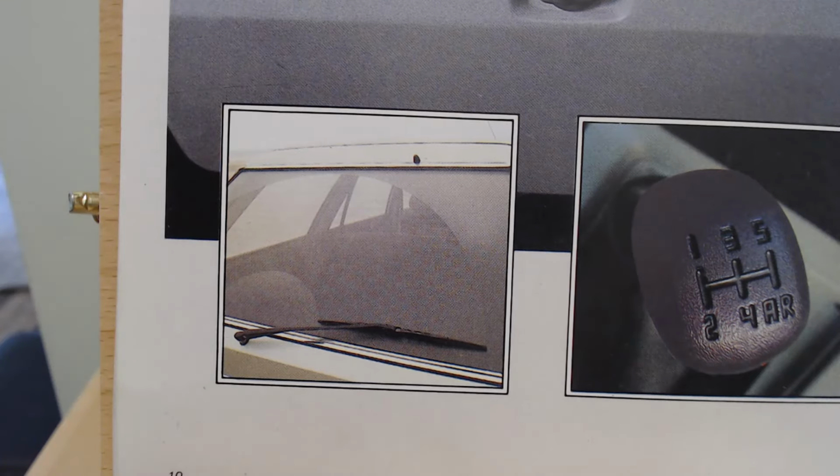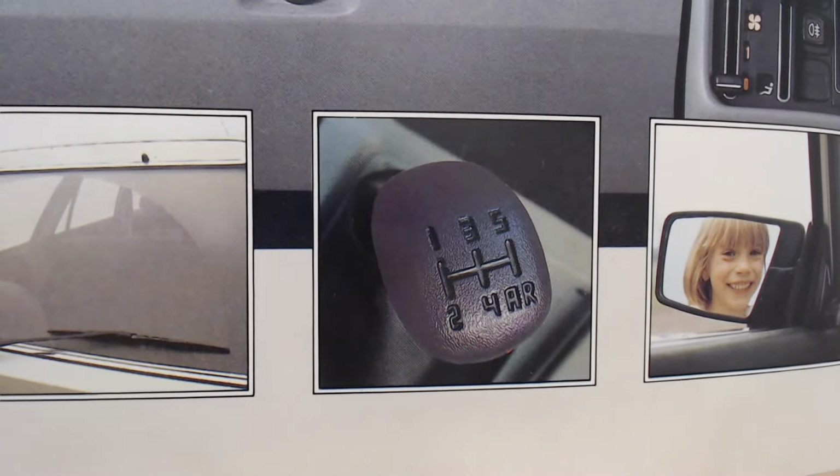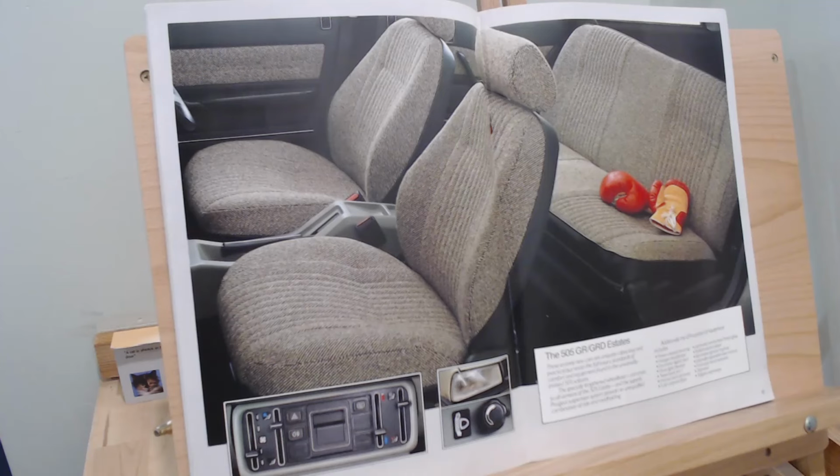We've moved up a trim level, so we do get the rear wash wipe, which I think is pretty much essential on an estate. A look at the diesel 5-speed gear knob. A little bit of a look at the door mirror there as well. Next page continues talking about the GR and GRD Estates. Quite a nice looking interior actually, looks very hard wearing seats those.